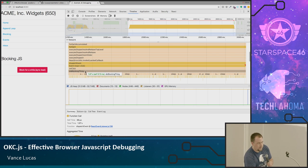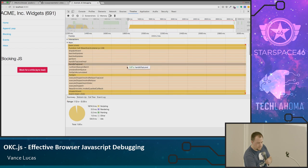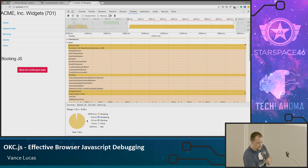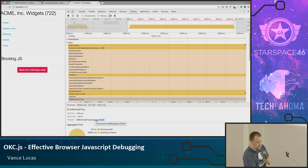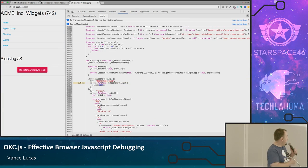But you can see these sleep calls. I have this function called doBlockingThing, and I can click on it. And when I do, down here, I'm going to close the memory for a minute. Down here, when I clicked on doBlockingThing, it actually gave me a link. So I'm going to click that, and it's going to load the source code of the page. And this is transpiled source code.